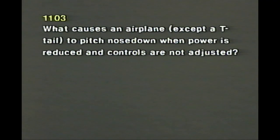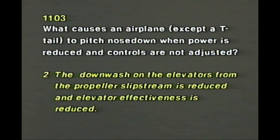Question number 103. What causes an airplane, except a T-tail, to pitch nose down when power is reduced and controls are not adjusted? Well, the answer is number 2. The downwash on the elevators from the propeller slipstream is reduced and elevator effectiveness is reduced.